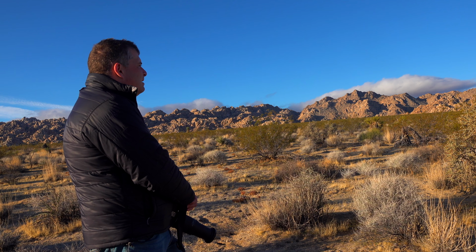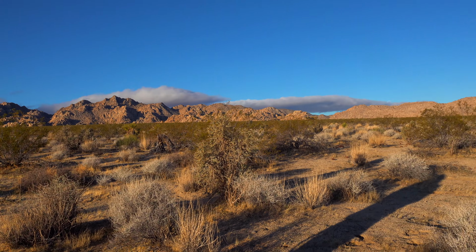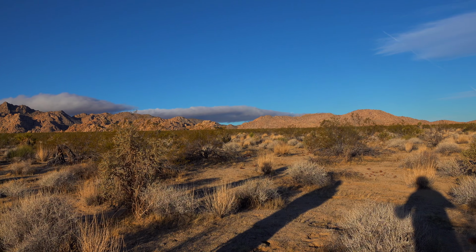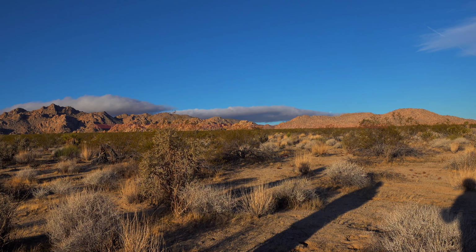I'm going to just look at it, because I don't see the moon setting all that often, and I know that's not going to be a great shot. But I'm just going to stop for a second and watch this happen.